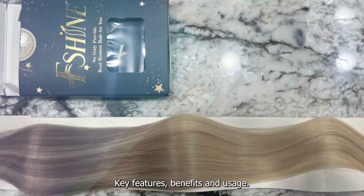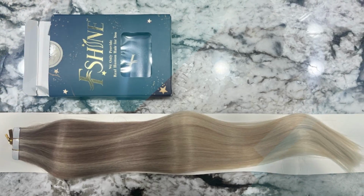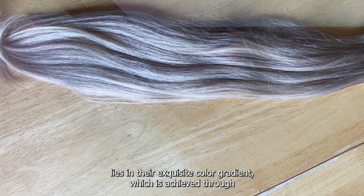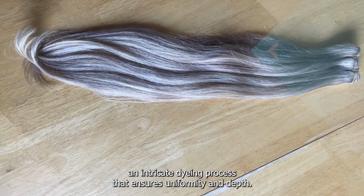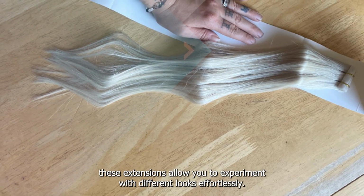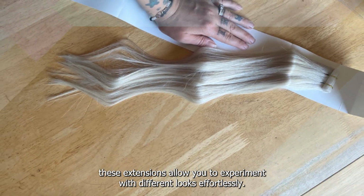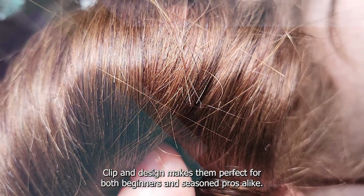Key features, benefits, and usage. The standout feature of Fshine Ombre hair extensions lies in their exquisite color gradient, which is achieved through an intricate dyeing process that ensures uniformity and depth. Whether you prefer subtle highlights or bold contrasts, these extensions allow you to experiment with different looks effortlessly. Their easy-to-use clip-in design makes them perfect for both beginners and seasoned pros alike, while their low-maintenance upkeep ensures hassle-free styling day after day.